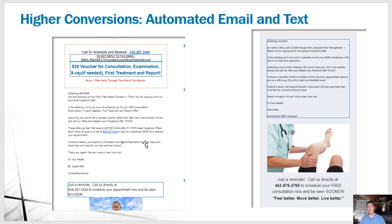If I have a client that we're working with, and they have a lead that signs up for an offer, we make sure that an email goes out automatically on our behalf. It's usually a reminder of the offer and to tell them to give us a call to take action. This is going to increase conversions between 2 to 10%. So these automated emails that come out after someone opts in are crucial.